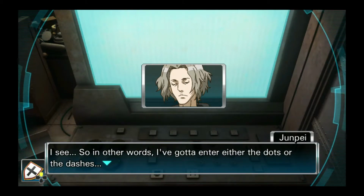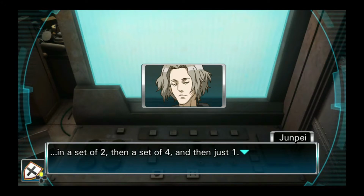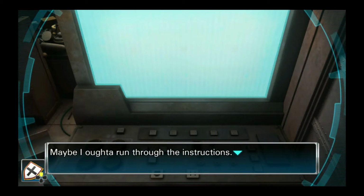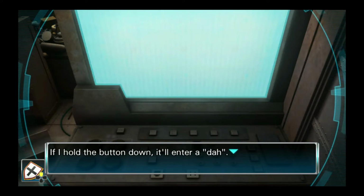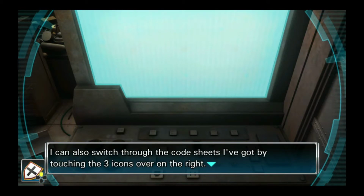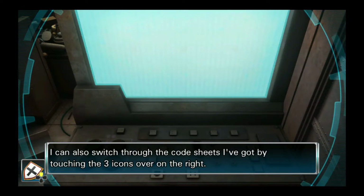So in other words, I've got to enter either the dots or the dashes. In sets of 2, then sets of 4, and just 1. Yeah, well, so it would seem. We gotta run through the instructions. If I just tap buttons, I'll enter a dit. If I hold the button down, it'll enter a da. If we enter our answer, it'll automatically determine if it was correct or not. I can also switch to the code sheets by touching the 3 icons over on the right.